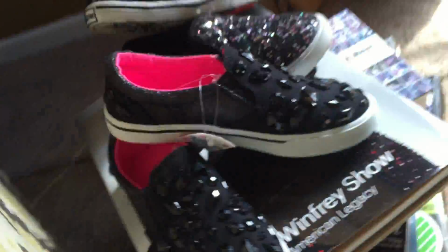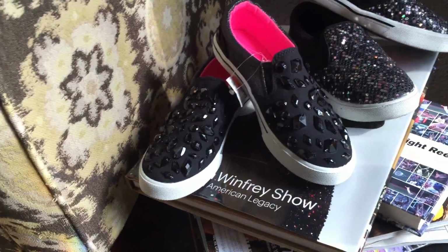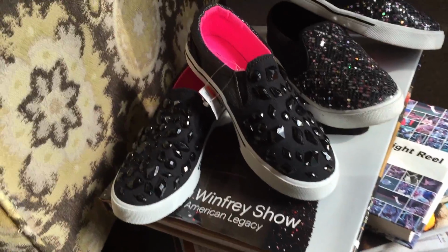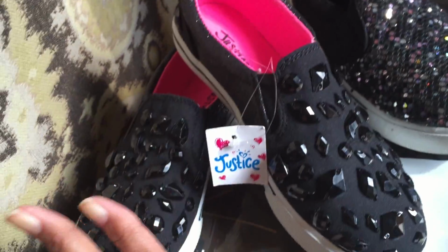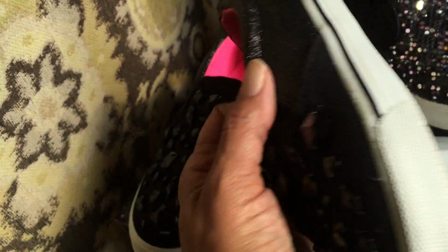And over here, guys, my little Justice Ladybugs. I haven't found anything in so long. I stuck my head in Justice one day, and I found these two pair of shoes. I'm so glad I did. I actually found these right before we were about to have a snowstorm. We had a little bit of snow and I was there. So let me just stick my head in here. These are actually brand new. There's nothing I can tell wrong with these. They have never been worn. Okay, look at that. Brand new.